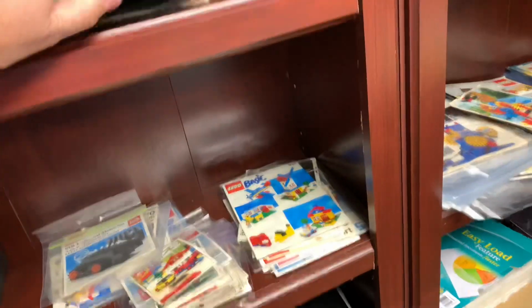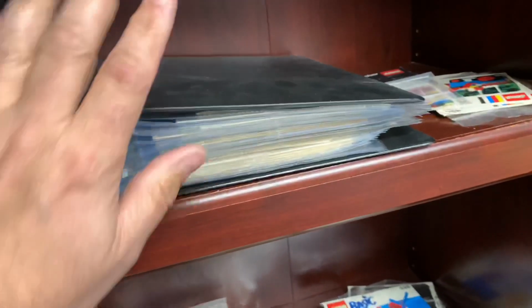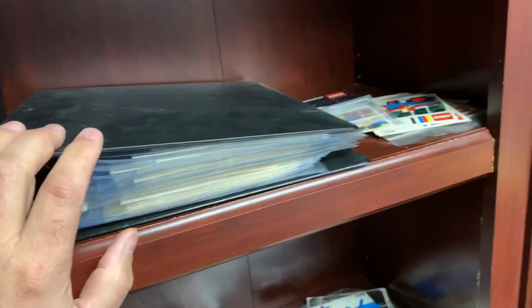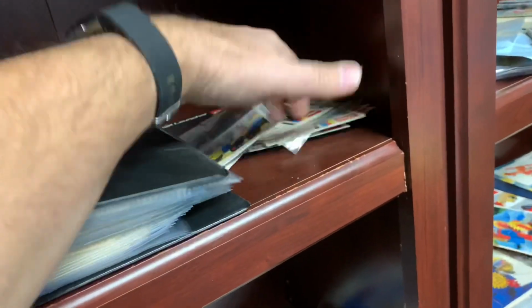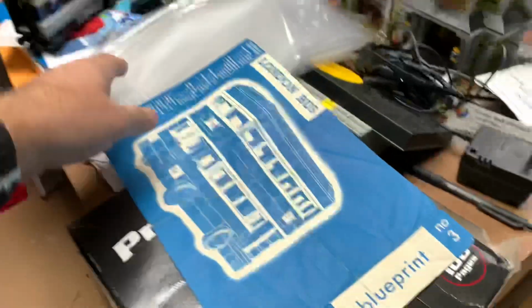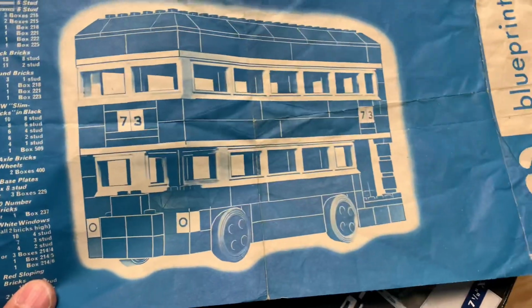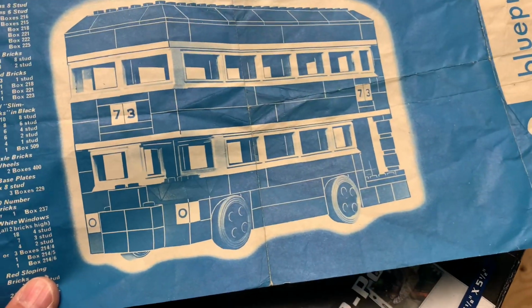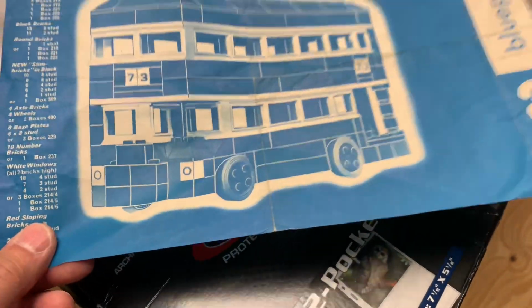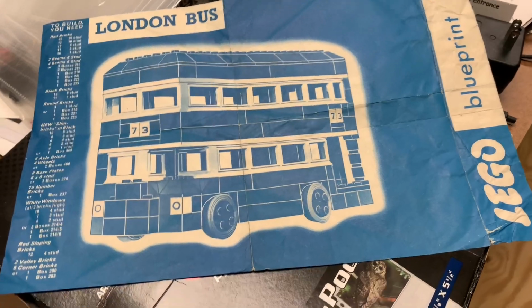I got up to the 300s. The next one's the 400s. So I said, you know what, I'm going to take a break from sorting instructions before I get to the 400s, which is going to have a lot of the little ones, plus a lot of them were with the sets. And then when I came across these, I was like, I need to build the London bus. It's a pretty big one, I think. So I'm going to work on gathering all of those parts, and hopefully I should have all the parts.